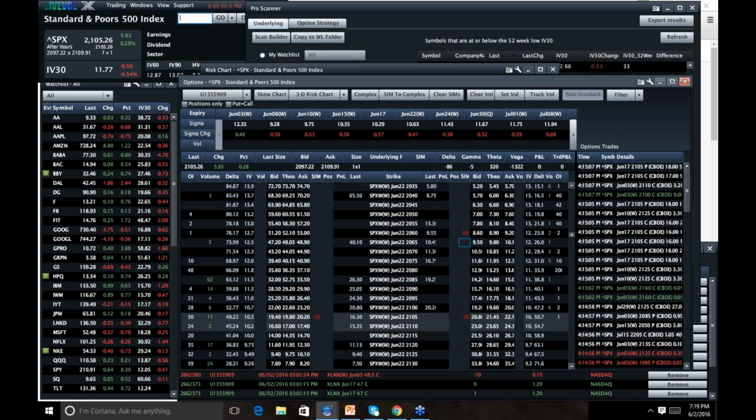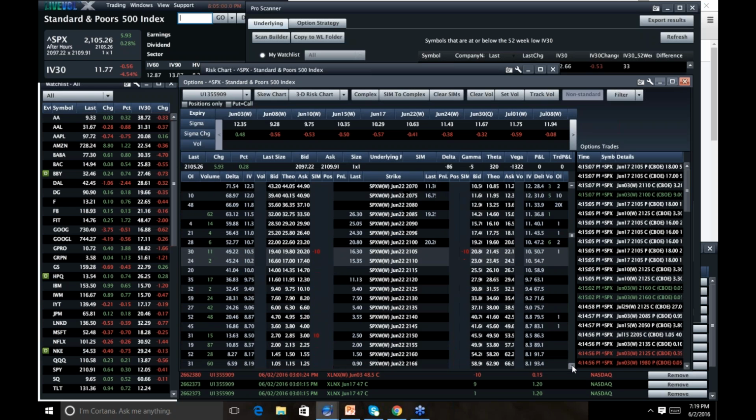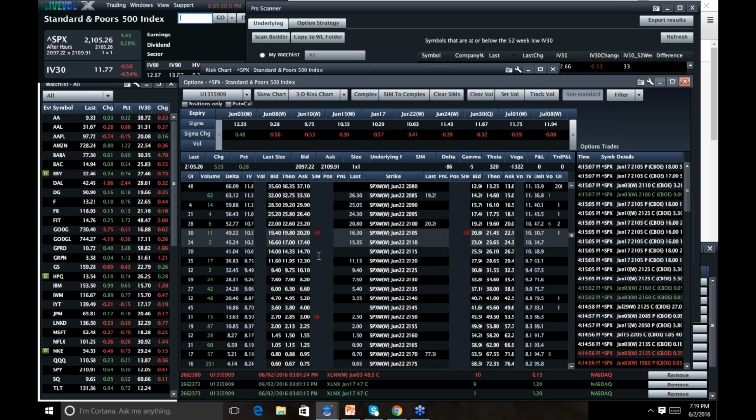So what am I going to do? I'm going to cut that delta down. It's balanced. All right, it's not unbalanced, but it's got too much delta. So what am I going to do? I'm going to cut the delta by about half to a third. So I'm going to buy these 2125s. I'm going to buy like 2 of them.